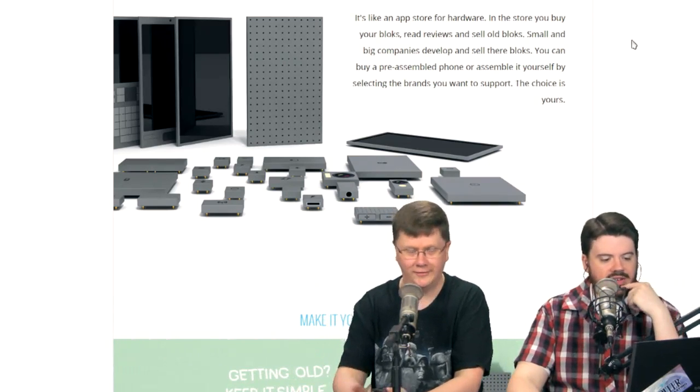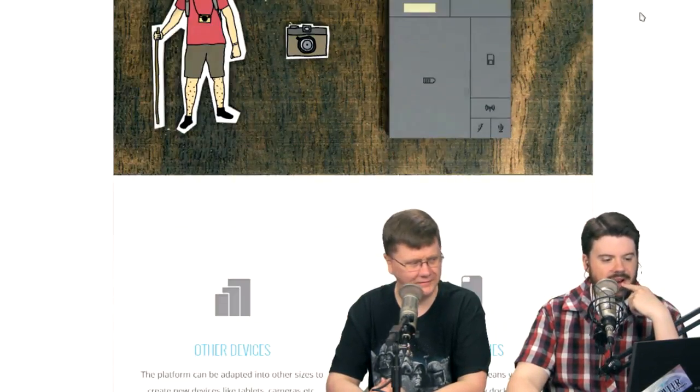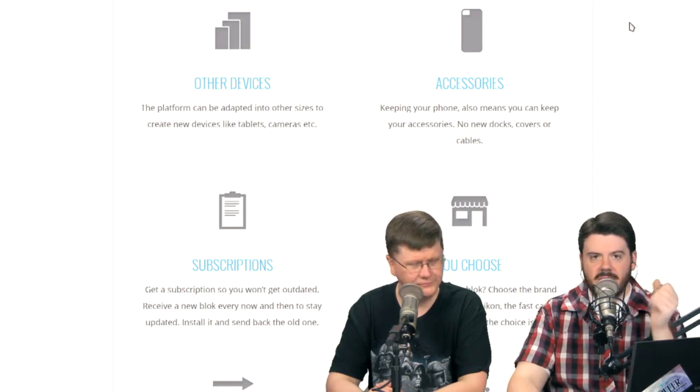Holy cow. As an enterprise, you could build these for your users. Right. But I think it would take somebody with the resources of a major company.